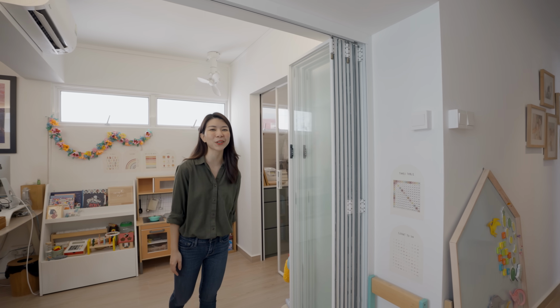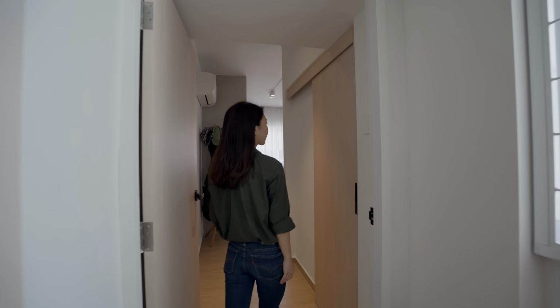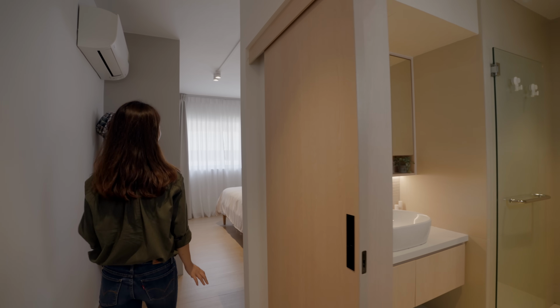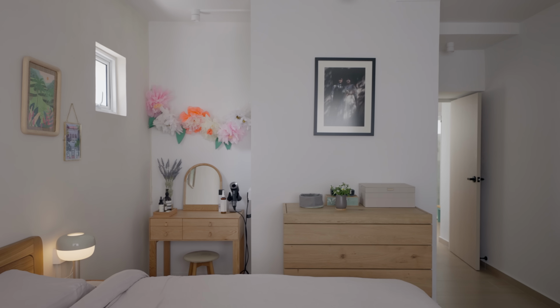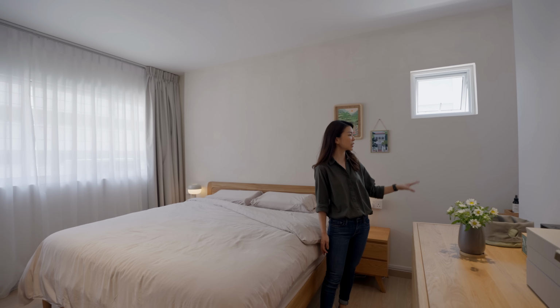But now let us take a look at the bedrooms. The room that is closest to the study is the master bedroom, and right by the entrance and behind this wooden sliding door is the master bathroom. At the end of this corridor, here is where you'll find the main sleeping areas. So in the middle, we have a king-size bed, and over to this side, a part of the bathroom has been carved out so that a vanity can be tucked in neatly to the side.